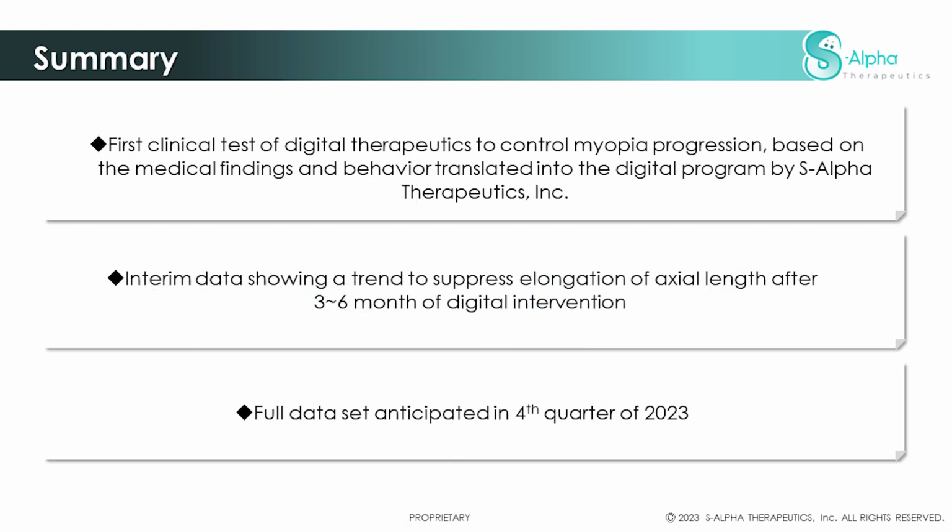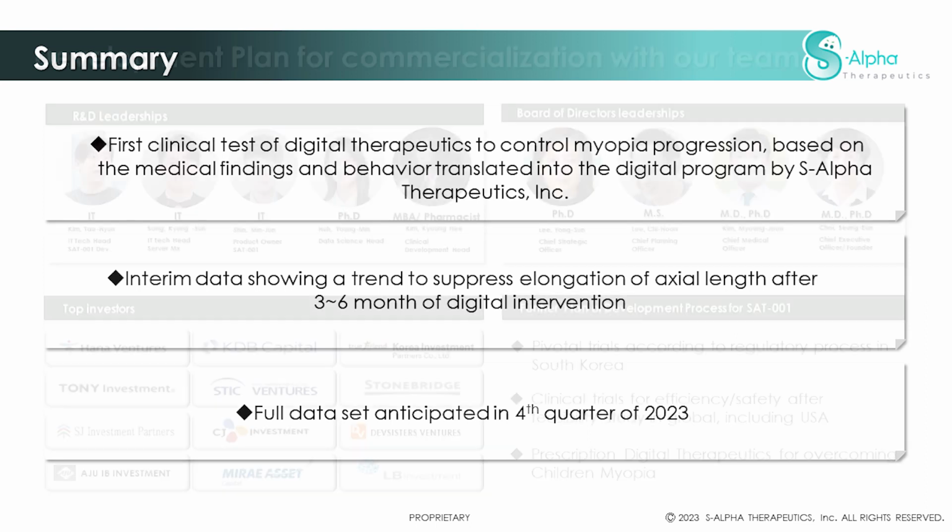In short, this is the first clinical test of digital therapeutics to control myopia progression based on medical findings and behavior translated into a digital program by Therapeutics. We have interim data showing a trend of suppressing elongation of axial length after 3 to 6 months of digital intervention. The full data set is expected to be available in the fourth quarter of 2023.